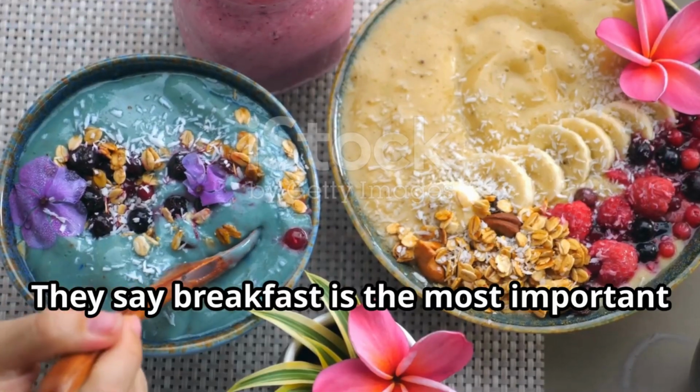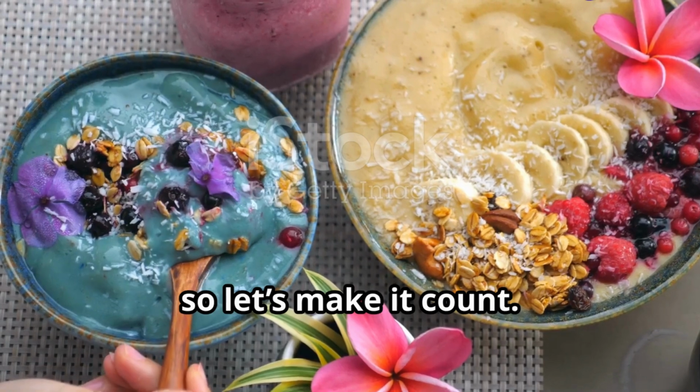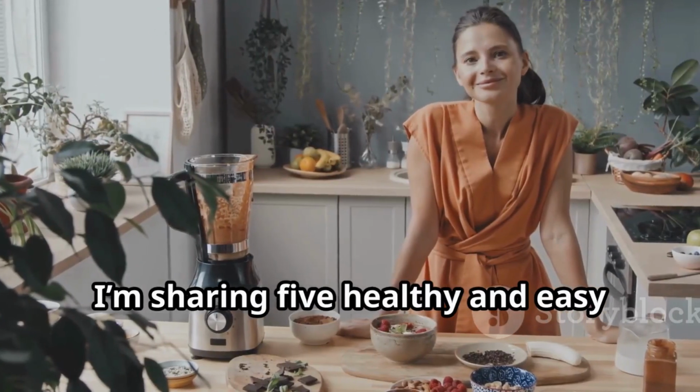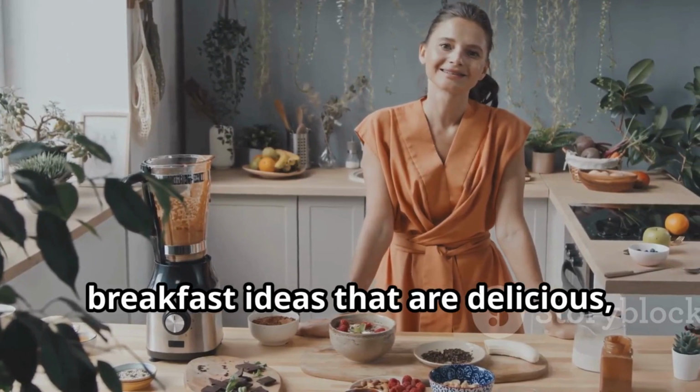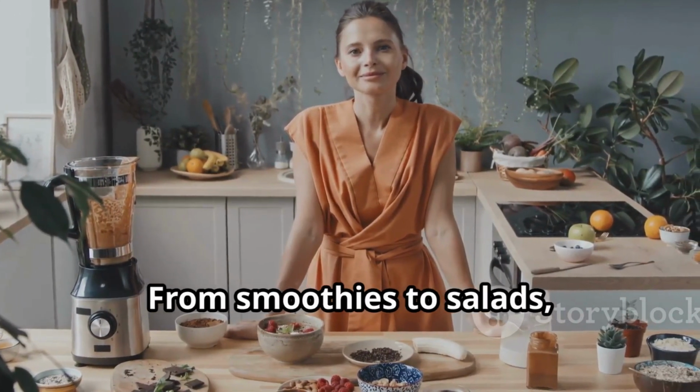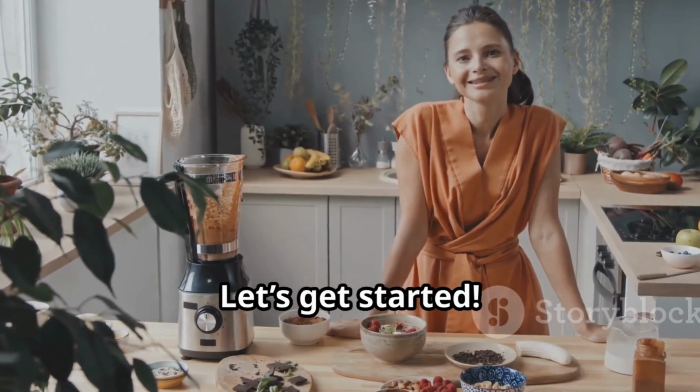They say breakfast is the most important meal of the day, so let's make it count. We have some exciting recipes lined up for you. Today, I'm sharing 5 healthy and easy breakfast ideas that are delicious, quick to prepare, and packed with nutrients. From smoothies to salads, there's something for everyone. Let's get started.